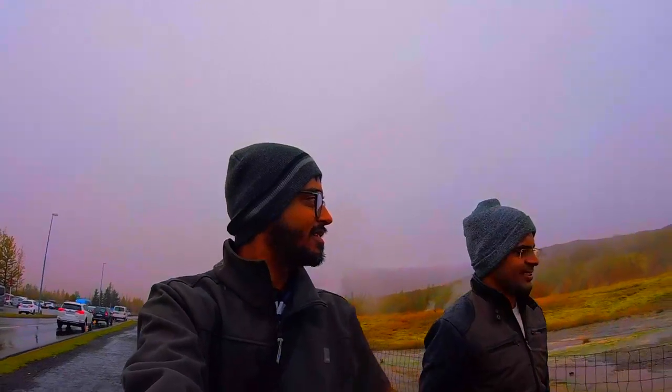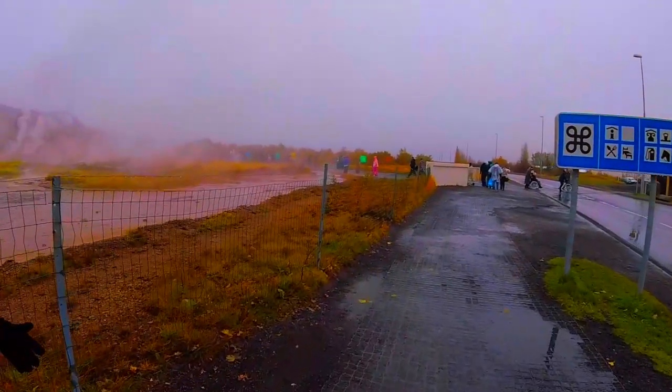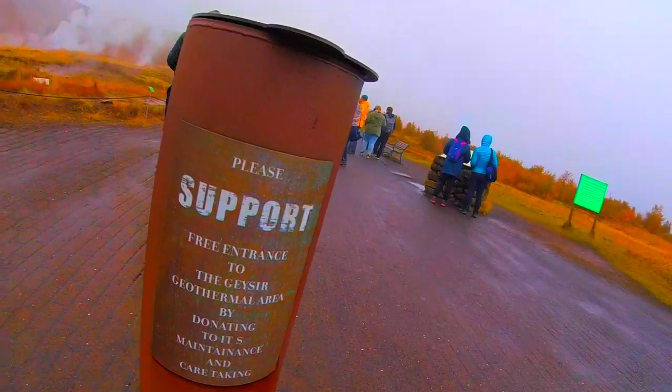Iceland is definitely a different planet. Entry is free. That's cool. At the last crater we paid, I think, 400 ISK.